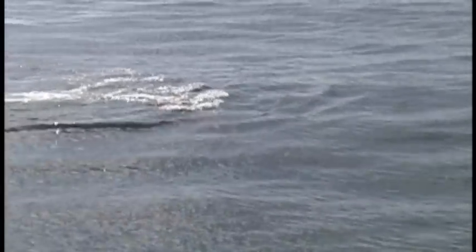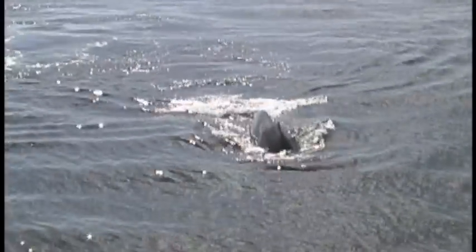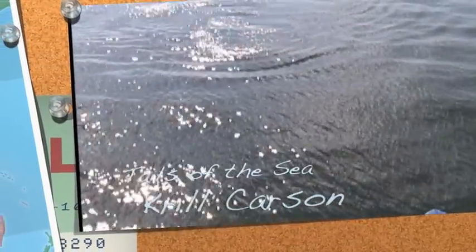Coming right over. Keep watching there. Maybe it'll do it again. All right, watch the outline. Look for those flippers. Coming right over to us. 10 o'clock.